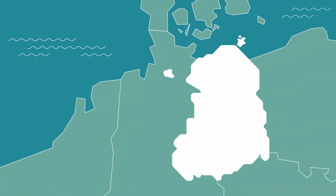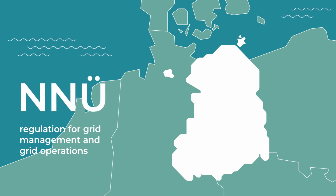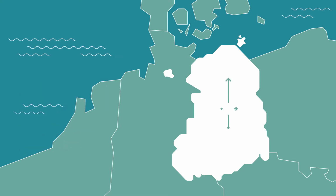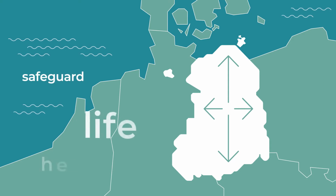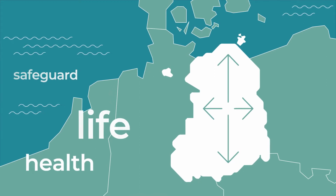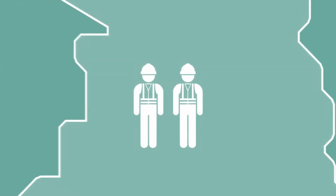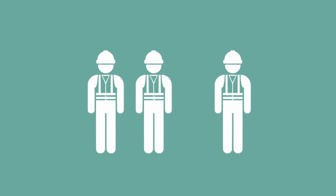The main guideline for project implementation is the Regulation for Grid Management and Grid Operations, in short NNU. This policy is mandatory for the management and operation of the 50Hertz grid. All employees are obliged to comply with the regulations of the NNU to safeguard the life and health of all involved and to preserve the value of property entrusted to them. This way, we can ensure the safe, cost-effective and environmentally friendly operation of the transmission network.